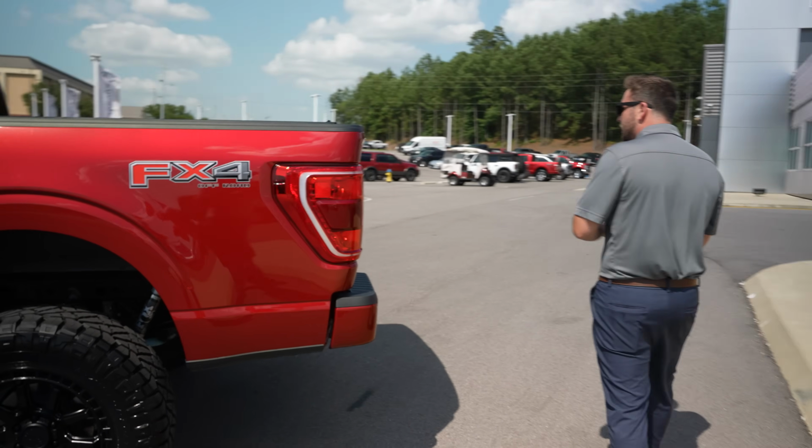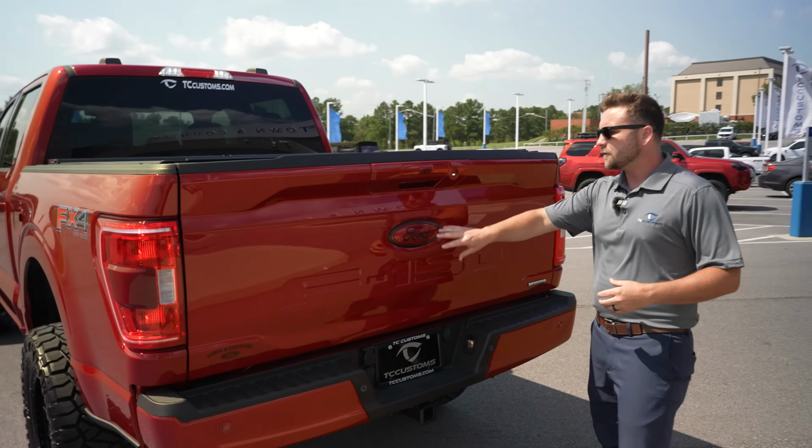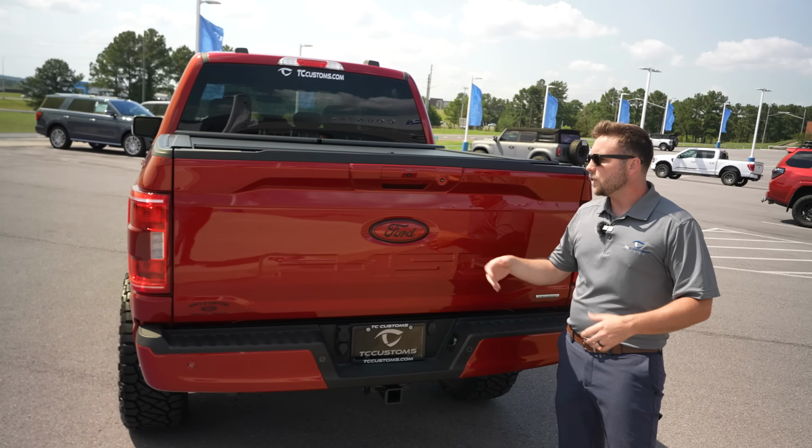As we keep walking around, like I was saying, we custom painted all the emblems. Again, going after that unique kind of blackout appearance look. We color matched it to the truck, and then did the outline in black.